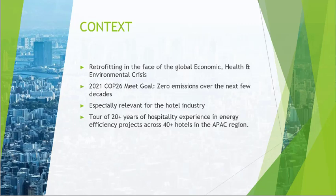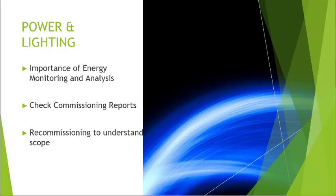Today, I will take you on a tour of my 20 plus years of hospitality experience in energy efficiency projects implemented across about 40 hotels in the Asia Pacific region. All right, let's get into the very first aspects of retrofitting energy efficiency. Let's look at power and lighting.